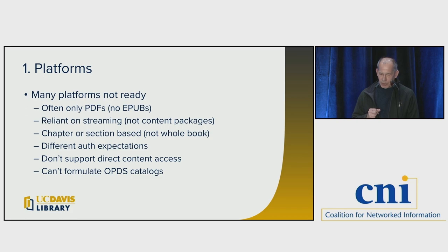A lot of platforms don't support direct content access. If you do a query and obtain a result on the platform, you get an info page about that content, which is great maybe if you're thinking with the librarian hat and you want to see all the metadata around a piece of content. Not so good if you're actually trying to read the material or to retrieve the material and put it into a reading environment. So again, we're having to work with platforms to help them better understand that we need pointers that reference that content directly so that we can retrieve that content and bring it into another user experience.